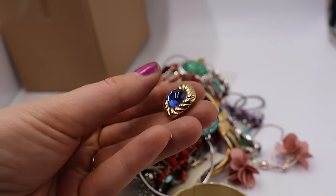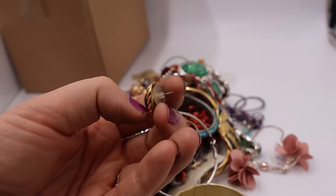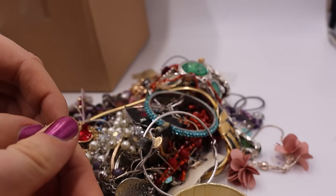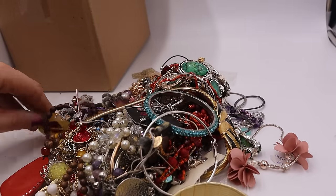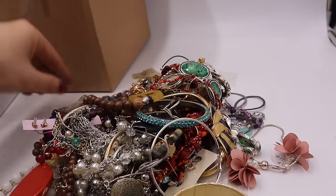Glass. Ooh, this glass is very, I like how, you guys know, I say it all the time. Like, it throws the light. The cabochons do something really fancy. I love it. No mark, but I kind of love that one. Vintage. Vintage. What is this? What are you? Okay. Ooh.